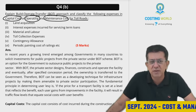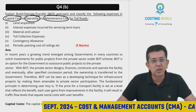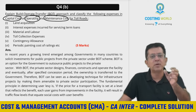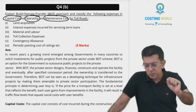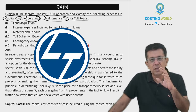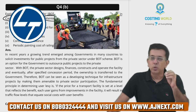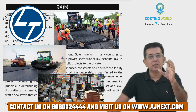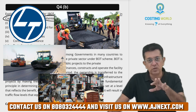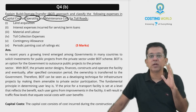Now, whenever roads have to be made, it's very expensive. The government doesn't have that much money. So what does the government do? It tries to give the contract to some companies. Example, suppose they have a contract with L&T, Larsen & Toubro, for one of the roads. They tell them, you build the road, you maintain the road, and you collect the toll for, say, 20 years. Once those 20 years are over, your rights come to an end, and you surrender your right to collect the toll.